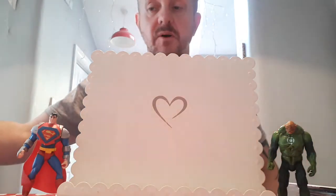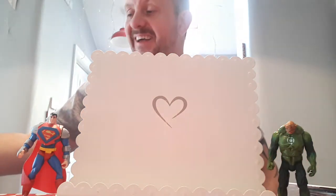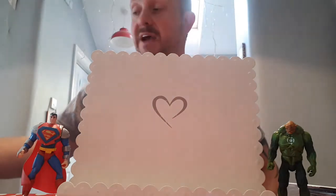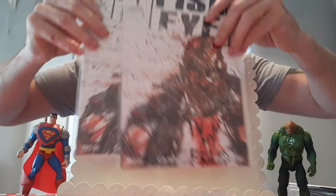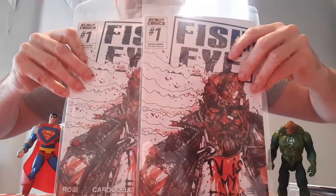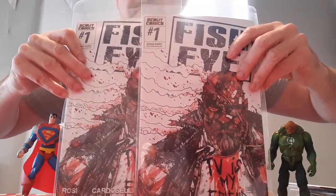Keep running into this book. I now have 3 for sale. This has been optioned. It is from Scout Comics. It is about a reality TV show. A couple more copies of Fish Eye. Fish Eye. £1 a piece. I paid.